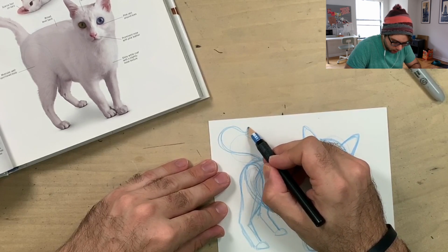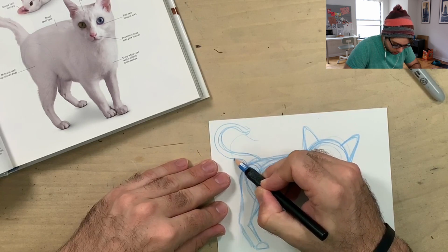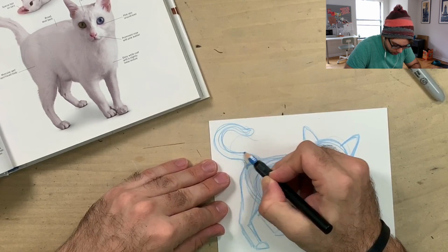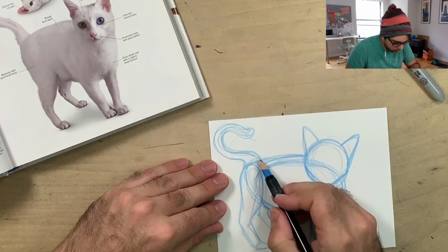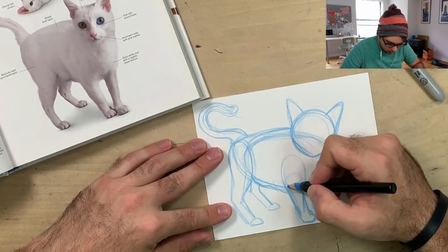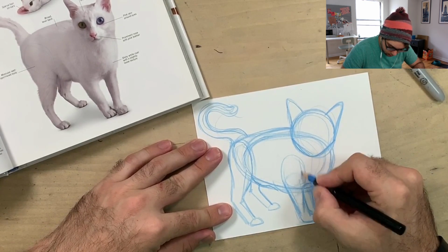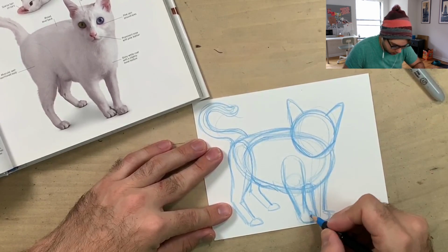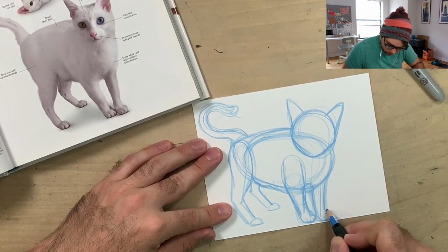And then let's go ahead and give it some volume. Here we go. Nice. Awesome. We kind of got our cat sketched in here. Our little kitten, I guess, because we have to make it a little shorter. Looking good. Okay, I'm gonna add just some toe reminders down here.